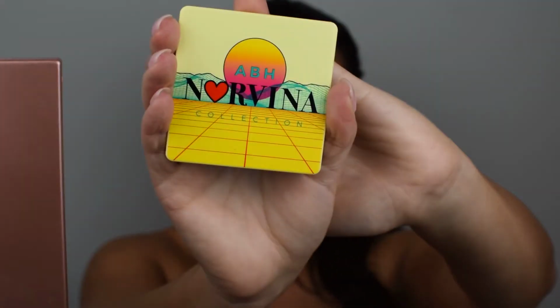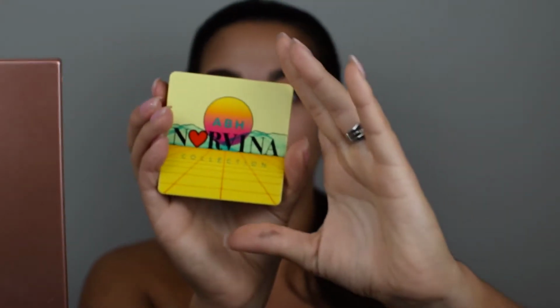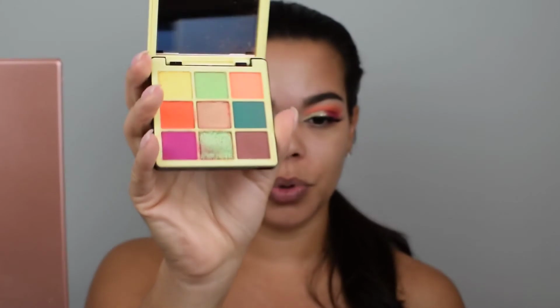Get into the eyeshadow, and we're using this baby right here. This is the Anastasia X Norvina collection and the Mini Pro Pigment Palette Volume 2. And these are the colors we're playing with today. Super fun. I feel like it is a very like neon pastel type of situation, which I've seen a lot of, and I felt like I wanted to do my version of that.